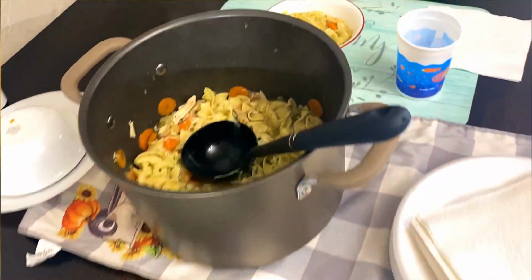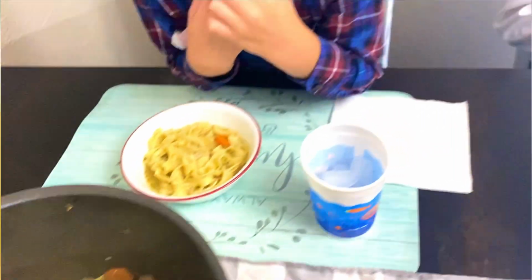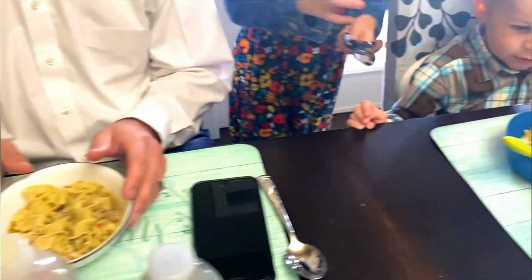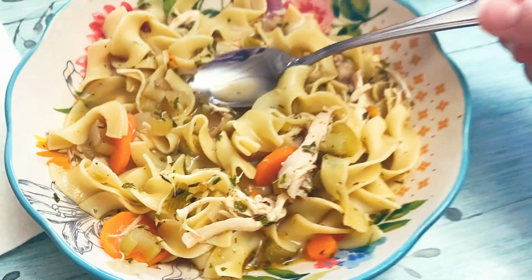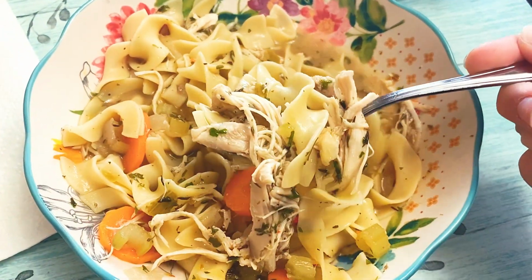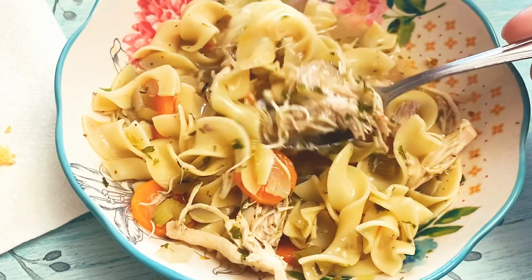And here it made quite a lot. It made about 11 servings, which I was really surprised. I thought I was only going to make maybe 6 or 7, but everybody had at least 2 bowls. It seemed like I had this ginormous bowl here. It was absolutely delicious.